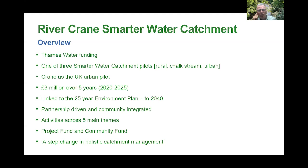As far as we're aware, this is the first in the UK that has taken this catchment and partnership-based approach to catchment management in this way. We've had £3 million over 5 years with a fairly broad amount of flexibility as to how we invest that funding. Those investment decisions are made by the partners. We're just coming to the end of that 5-year program. It ends at the end of March next year.